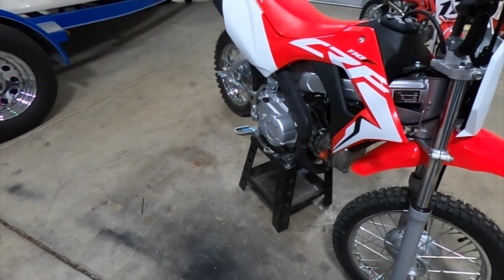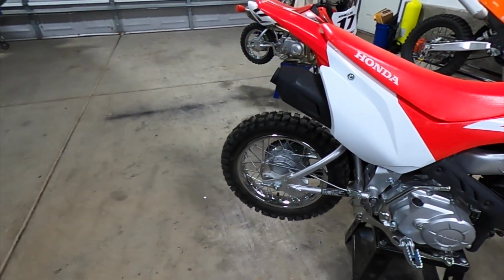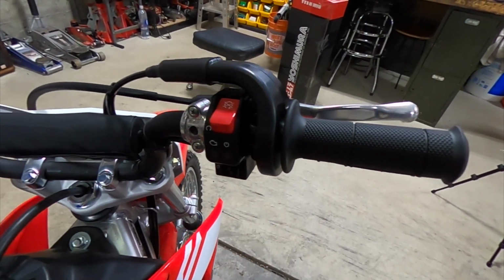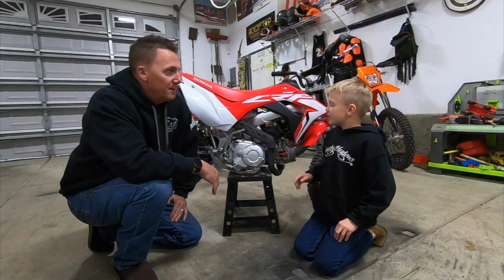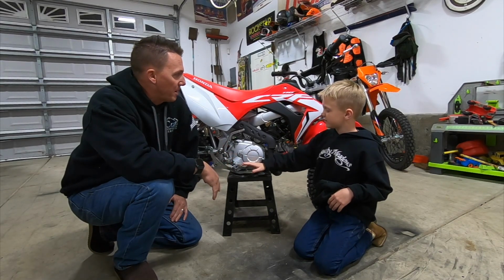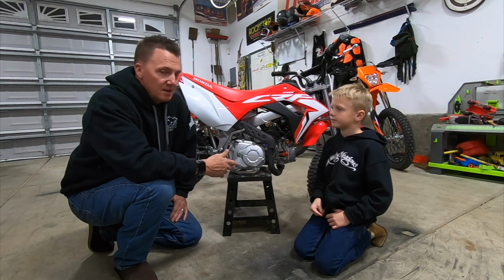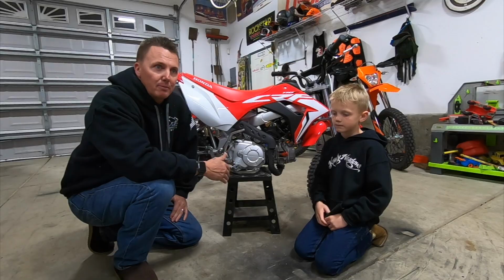He's already done a few laps on it. His cousin Deegan got the bike before him. His cousin rips it really good on bikes, so he got to try it out on him. And we rode this the day after we bought it. Once the boys get a little bit bigger, they get to a point on the little bikes where they just have to progress.